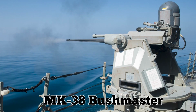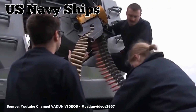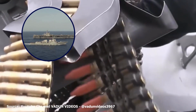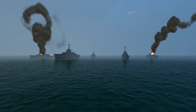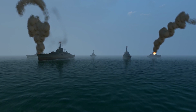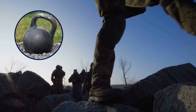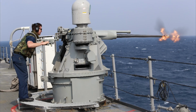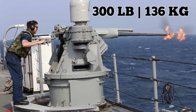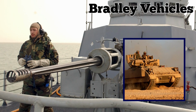You can find the MK38 Bushmaster on certain US Navy ships. It's a 25mm machine gun that's used on various ships for self-defense purposes. According to the Navy's website, the MK38 Bushmaster is used against fast attack crafts and fast inshore attack crafts. This gun is way too heavy for infantry to carry into battle because it weighs nearly 300 pounds, 136 kilograms. Other than naval ships, it's been used on Bradley vehicles in the US military.